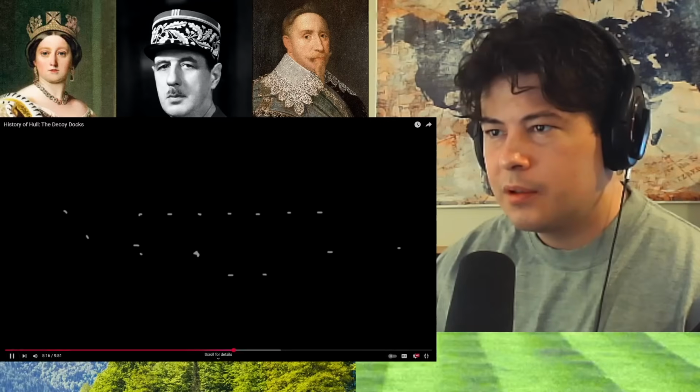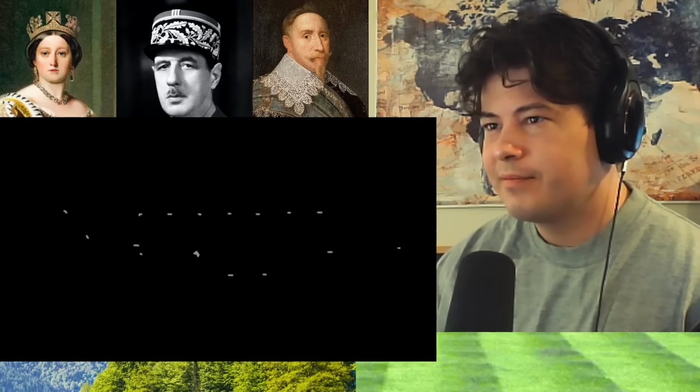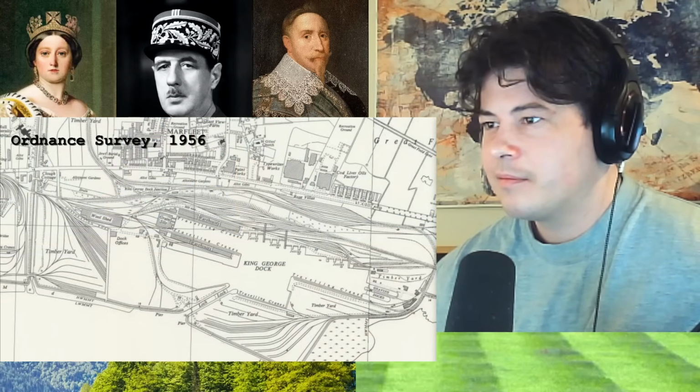And again, like a join the dots, when you switched all of these ponds on, they basically made a scale model of Hull's docks from the air. And in the night, there's no way to distinguish that from the real thing, apart from the fact that this was about a third the size.